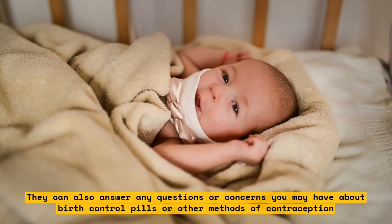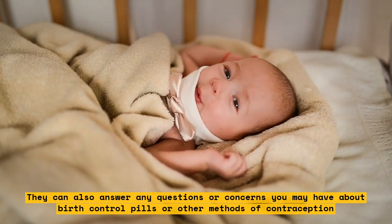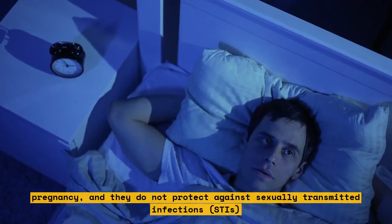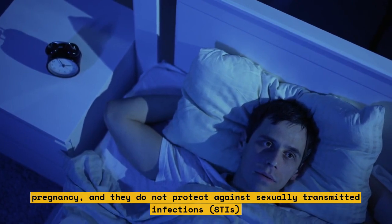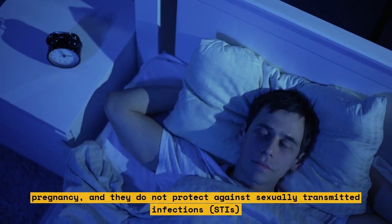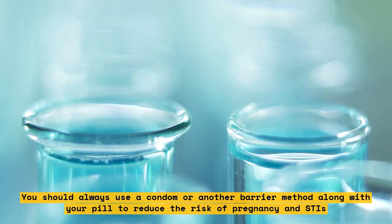Remember that birth control pills are not 100% effective at preventing pregnancy, and they do not protect against sexually transmitted infections, STIs. You should always use a condom or another barrier method along with your pill to reduce the risk of pregnancy and STIs.